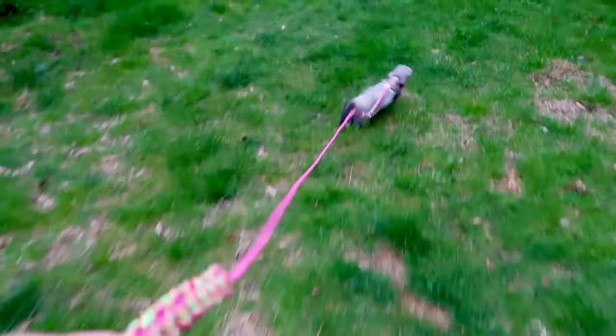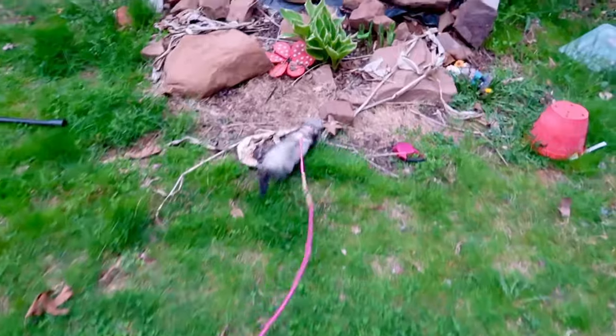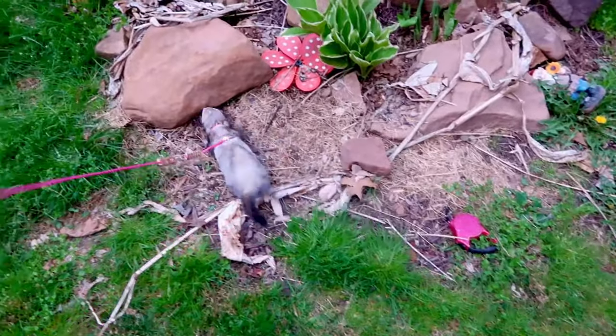Get it. Good girl. Look at you. Oh, where we going? Want to see the fish? Mama's got to decorate the pond.